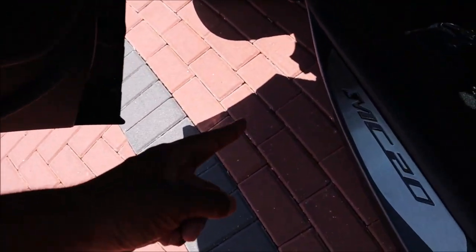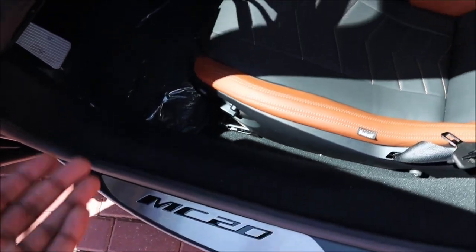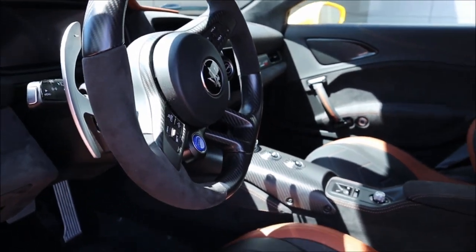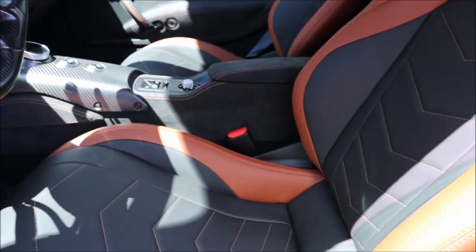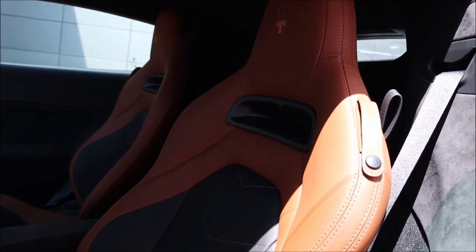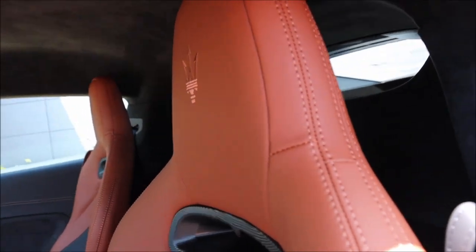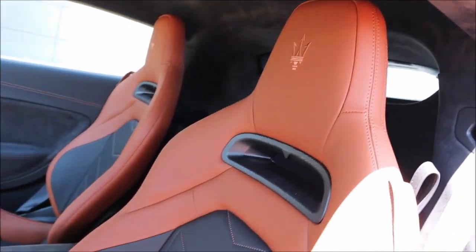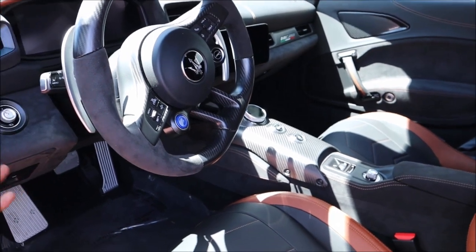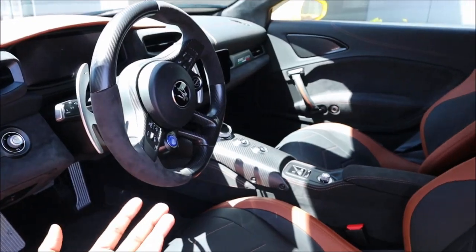You can see before we get in, the MC20 side sill done in aluminum finish. And then put it all together and look at this interior. We're gonna hop inside in just a moment, but look at this interior. Cuoio, Nero leather, dry carbon fiber. What? I haven't seen a spec like this before inside and out, so I had to bring it to you guys here today. This looks insane. We have to hop inside and experience it, but just looking at it from outside, what a beautiful spec.